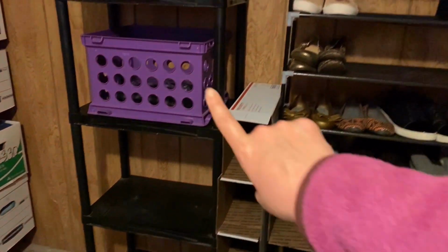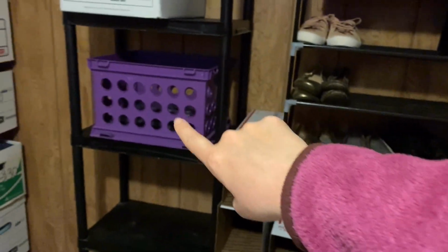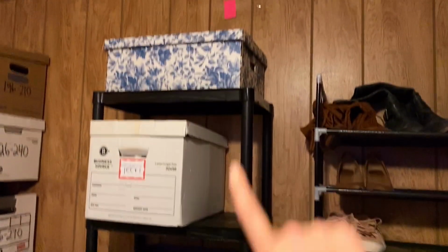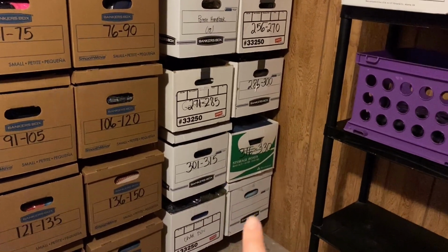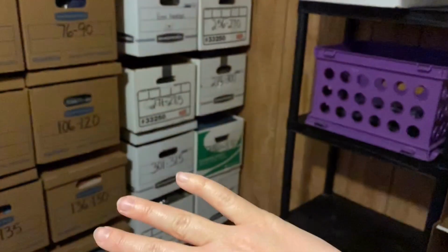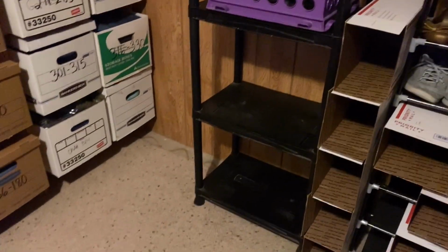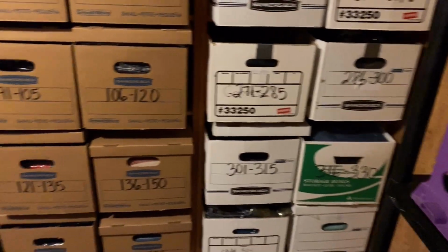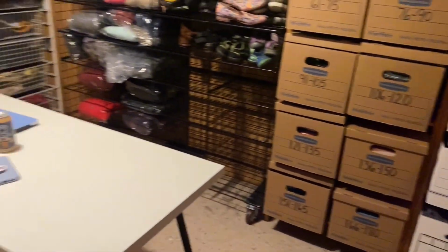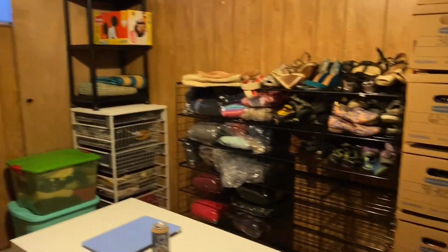And I think I've got a bunch of extra of these crates. Couldn't think of the word. So I'm gonna be able to use crates as overflow from these because I have reached my limit on this area here, and then this is pretty much full. So I need to start moving down here. For anyone interested, I have about 515 items listed in my Poshmark closet right now. But there you go. That is my inventory room.